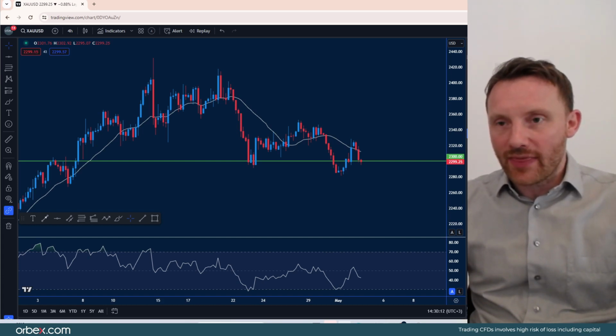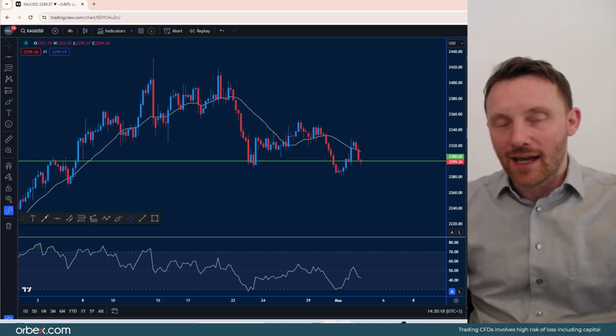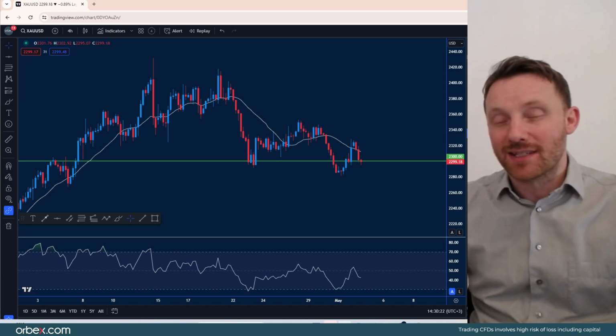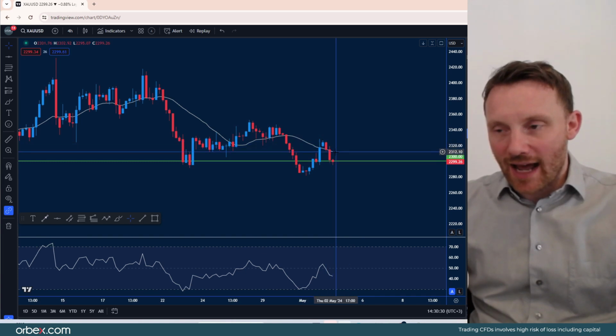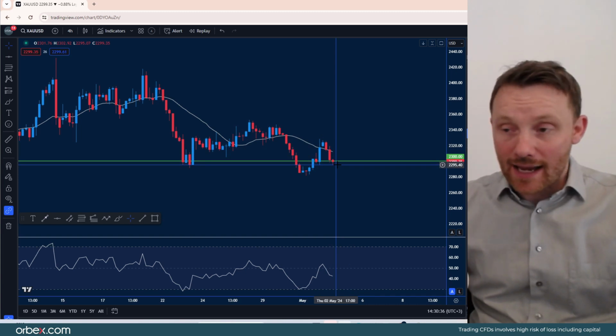So gold in the late evening session last night, when the Fed announced that it would hold on its interest rate decision, did jump quite significantly, roughly about $30 to $40, but since then we've had a bit of a sell-off and pretty much a V-shaped recovery. If we look on the 4-hour chart, as you can see here, we moved a bit higher and now we're pretty much clawing back the gains that gold had in the previous session.